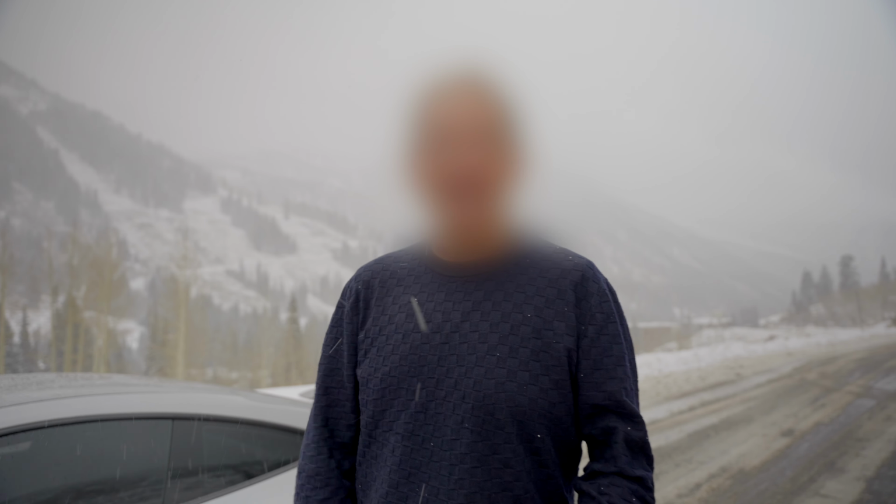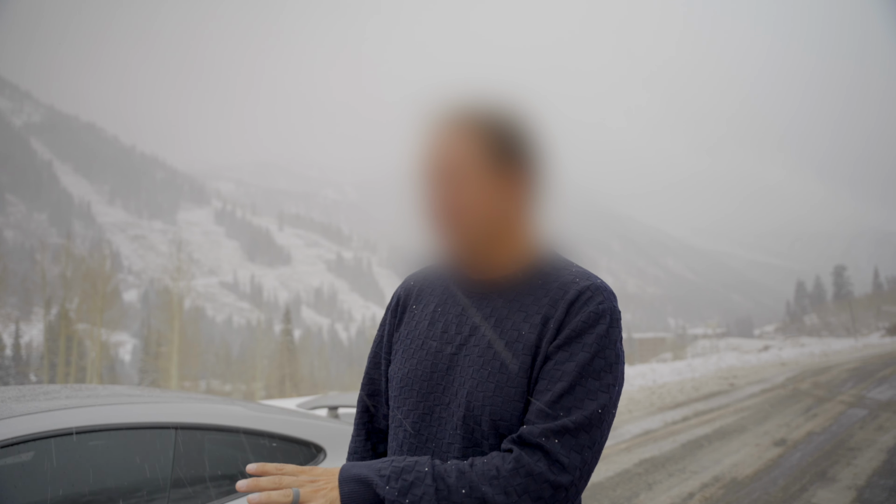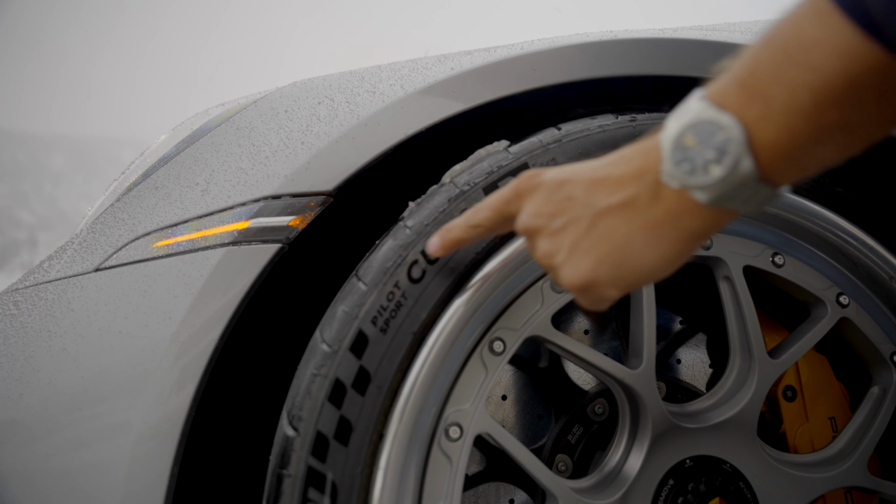And now Tace has forced me to drive to the top of Little Cottonwood Canyon on what are essentially ice skates. These are Cup 2Rs. Look at that. Do you see that? Michelin Pilot Sport Cup 2R. Are you kidding me? Ice skates, homie. For that. So we're gonna just look around.